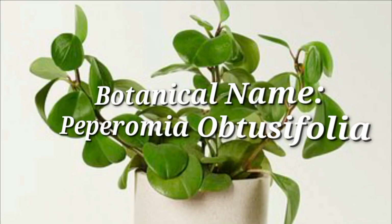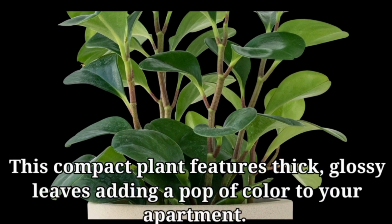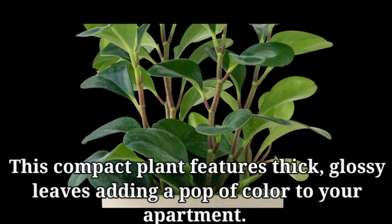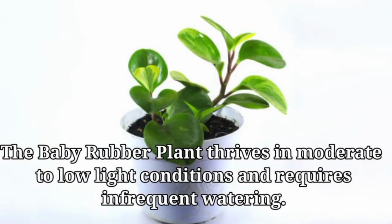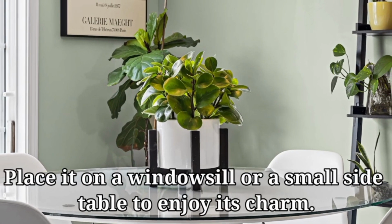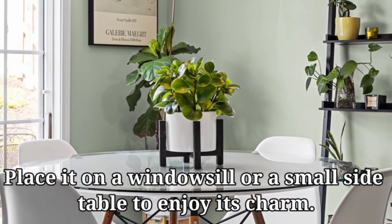Baby rubber plant. This compact plant features thick, glossy leaves adding a pop of color to your apartment. The baby rubber plant thrives in moderate to low light conditions and requires infrequent watering. Place it on a windowsill or a small side table to enjoy its charm.